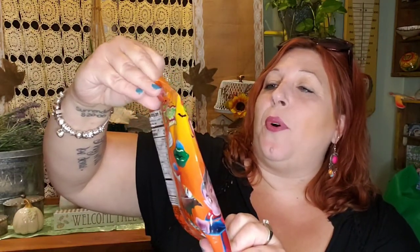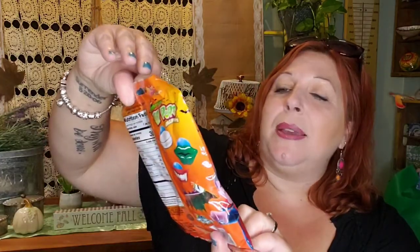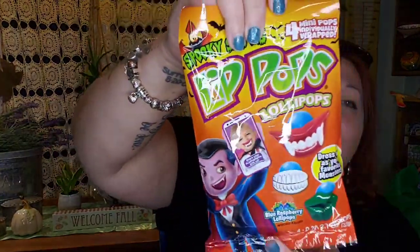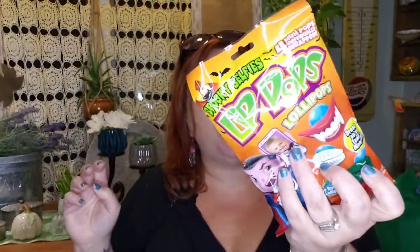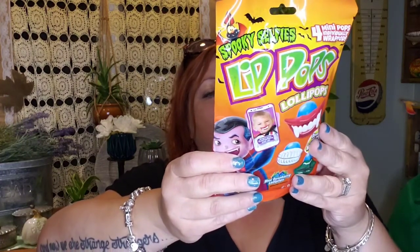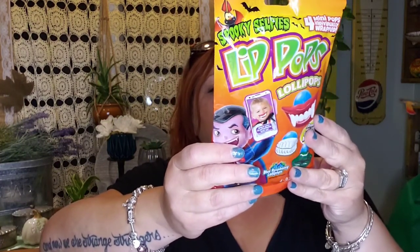Kids are gonna go crazy over these. It says, dress up as your favorite monster, blue raspberry lollipops, spooky selfies, 4 mini pops individually wrapped, lip pops. And I think that is going to be so much fun that they could have with their phones and their parents, and eat the lollipops at home. Hopefully not take off their masks while they're out and about. But people will do whatever they have to do. They're responsible. I was like, I don't know about this. They would have to take off their masks, but they can use them inside their homes. Well, inside their rooms.